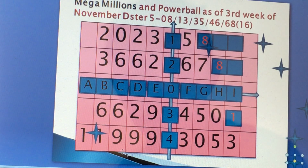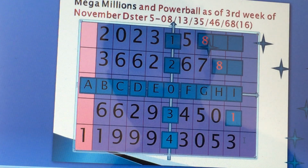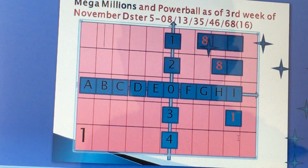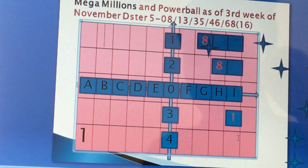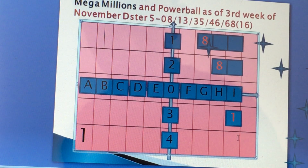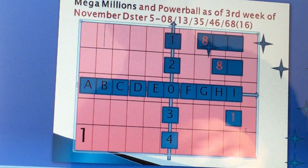Dster number 1 is a name. It's just a name for each Dster. Dster number 1, 2, 3, 4, 5 is just a name. The exact Dster will be Dster this, or Dster this point this. Some Dster will have decimals, some Dster won't have decimals. So I'm just giving a name, naming them 1, 2, 3, 4, 5.